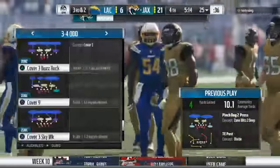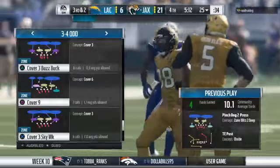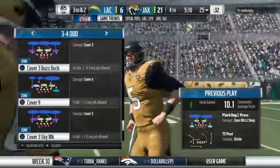I am without speech. 4 yards on the completion, and it sets up a 3rd down.